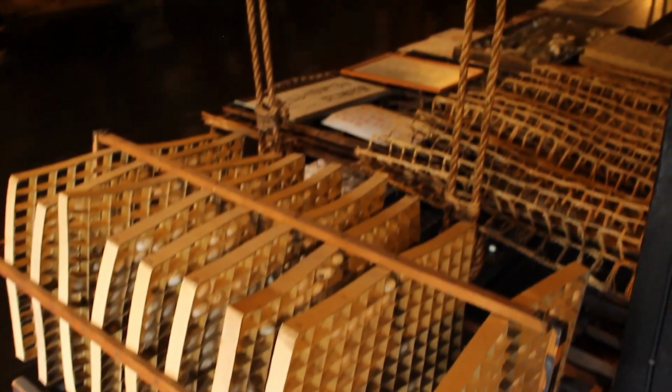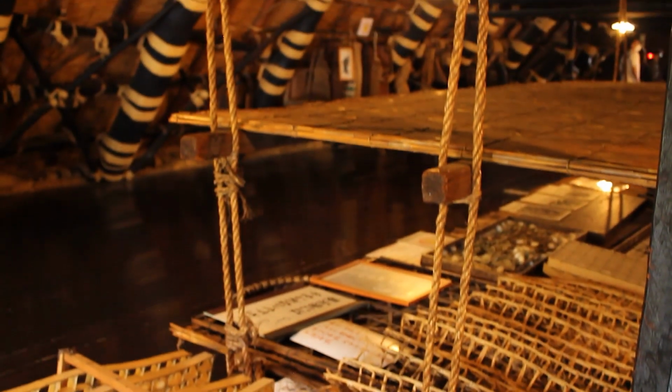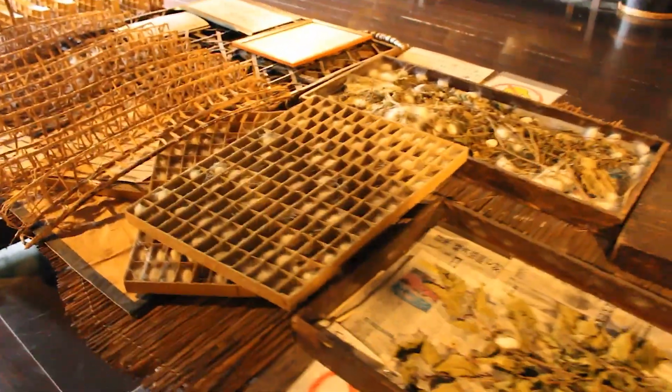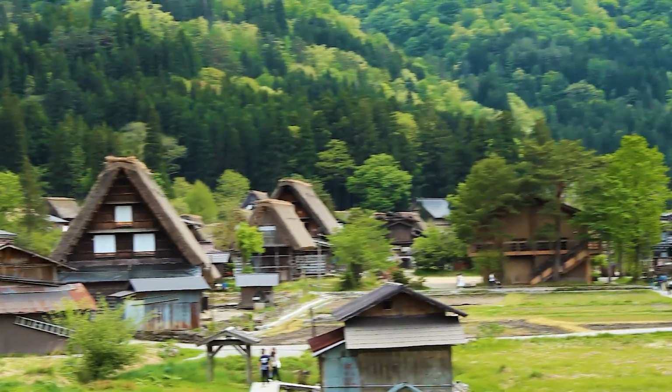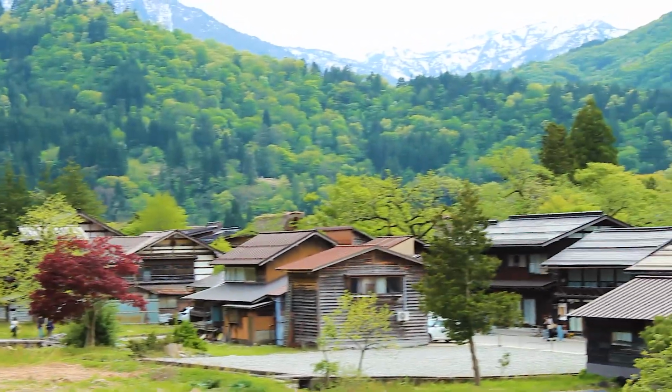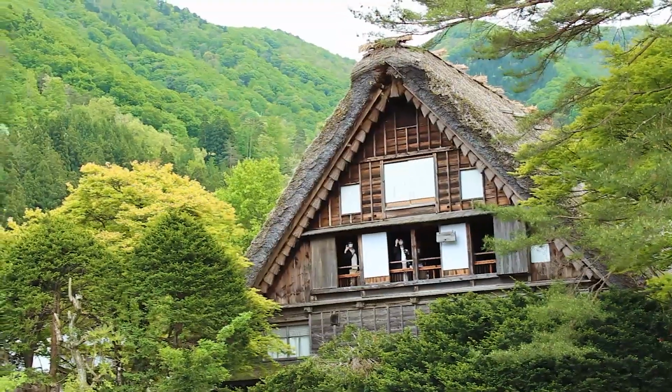And yes, this is where they actually grew silkworms. They have a whole display about how they were grown, how they were stored, and again, it was really important to this region. The view out of the main window is really beautiful. You can even see the mountains in the background. But it's not the best view in all of the village. Okay, so this is where we're headed next.